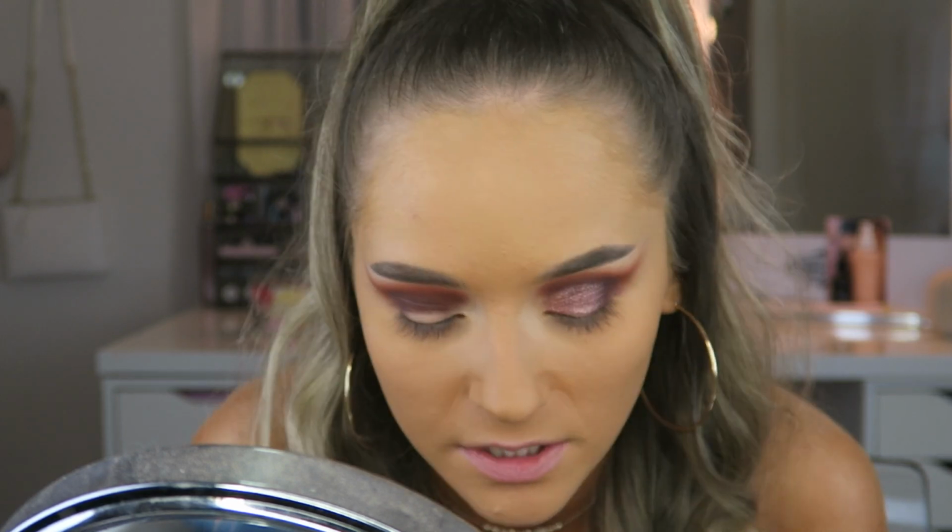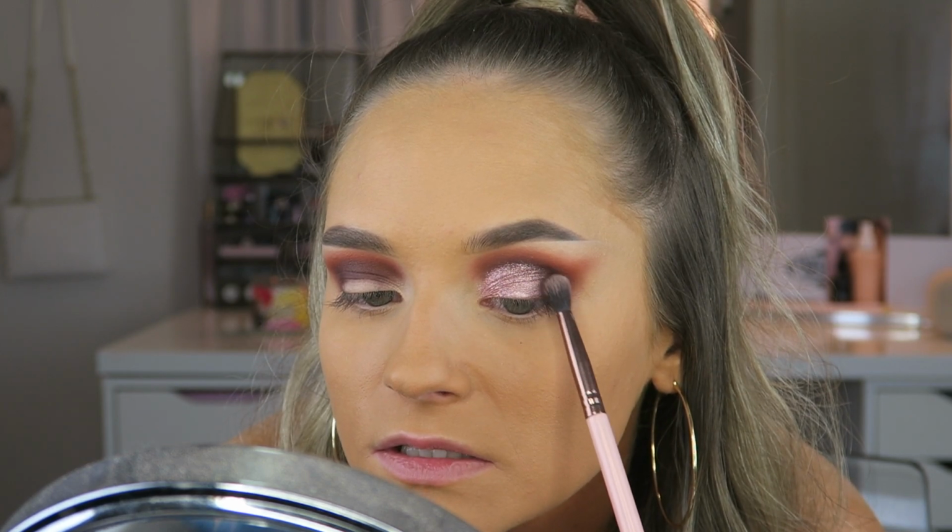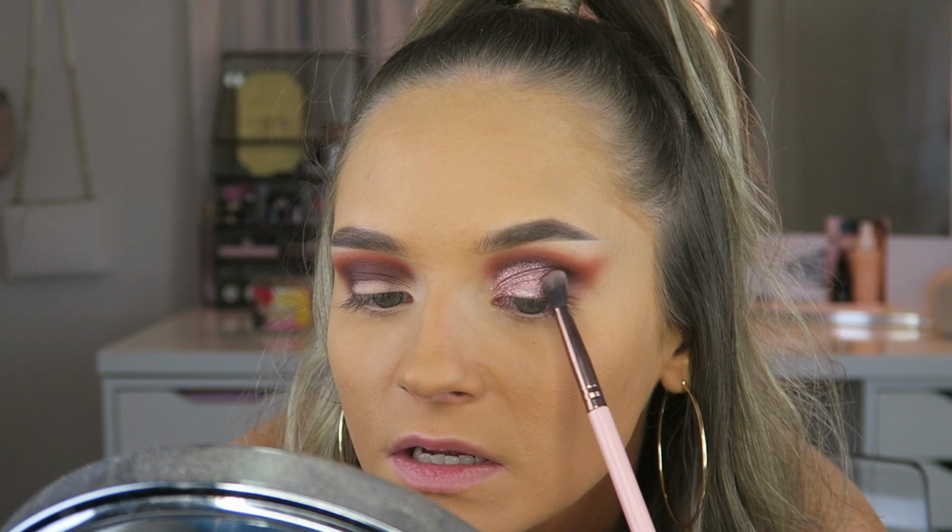It's hard because these shades have some chunky glitter in them, so it can get pretty glittery and messy really fast, but I just think they're so beautiful. It's worth it for me. So yeah, you can see there, that's what I'm going for. I'm going to do the other eye really quick, and then we will finish the lower lash line, pop on some lashes, and we will be all done.